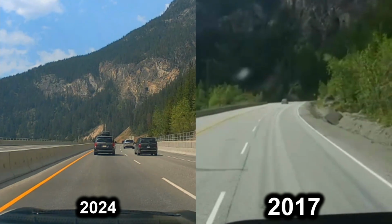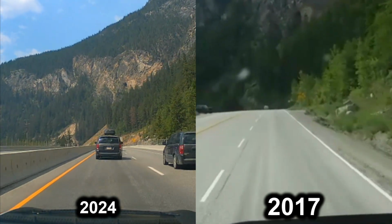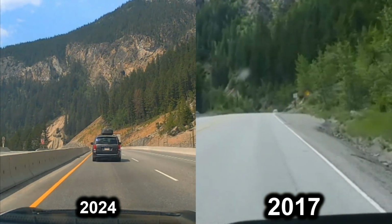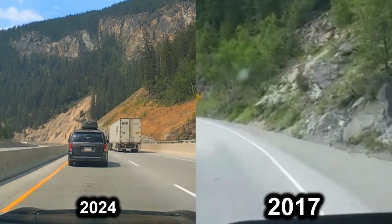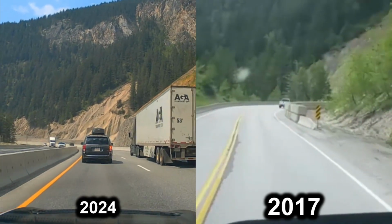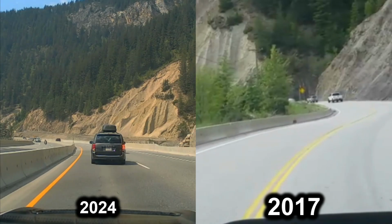Or not. There's a big cave in the mountain up there. I think that's where Bigfoot lives. I bet you it is.